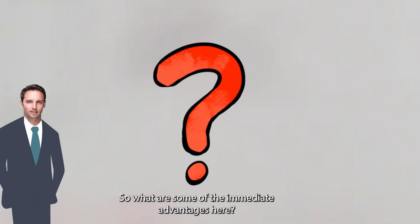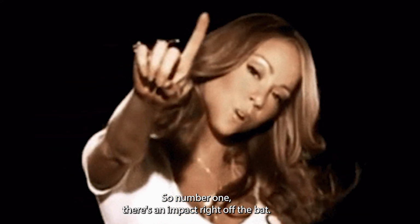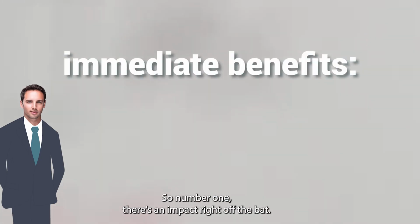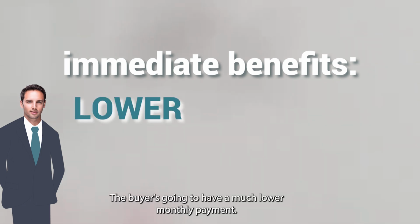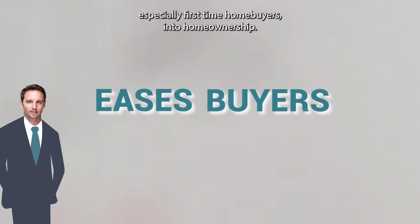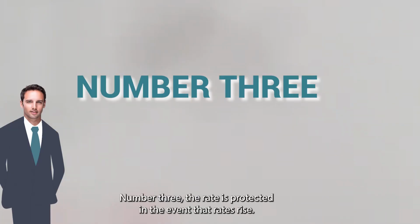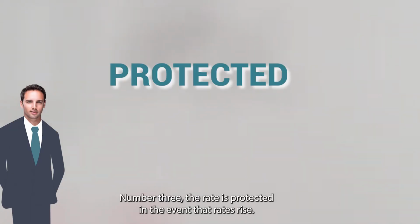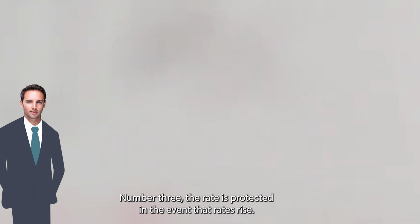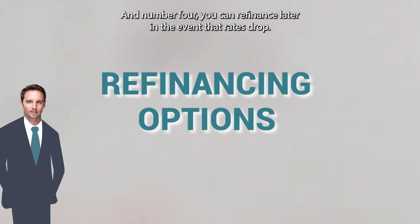So what are some of the immediate advantages here? So number one, there's an impact right off the bat. The buyer's going to have a much lower monthly payment. Number two, because of that, this eases buyers, especially first-time home buyers, into home ownership. Number three, the rate is protected in the event that rates rise. And number four, you can refinance later in the event that rates drop.